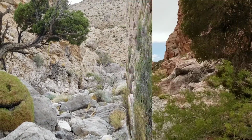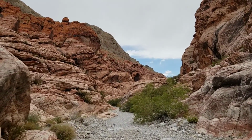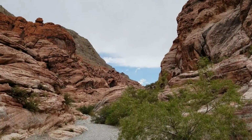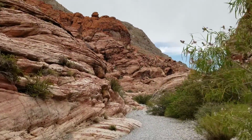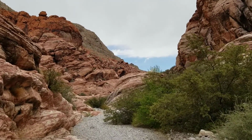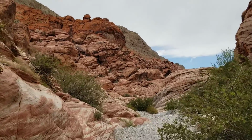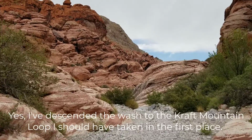Here we go. Well, after going all the way up to the Smiley Bush, I turned around heading down the wash, and I'm not even sure I'm on the same wash I was on before. So let's just see where this wash leads. And if there is a route that's out of the canyon up to a pass, that will be the route that I took on the way. If not, who knows where I am. Maybe I'm on the true Kraft Mountain loop at this point. We don't know.